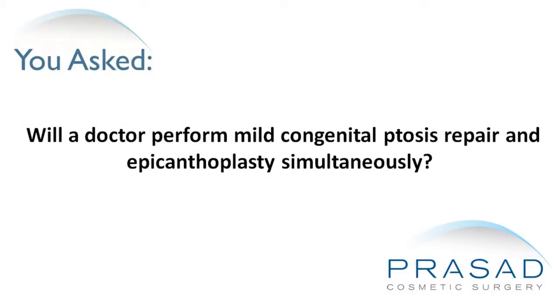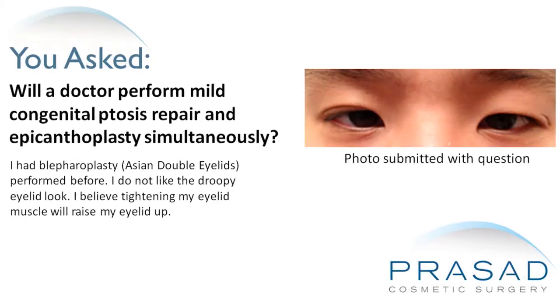Will a doctor perform mild congenital ptosis repair and epicanthoplasty simultaneously? I had blepharoplasty, Asian double eyelids, performed before. I do not like the droopy eyelid look. I believe tightening my eyelid muscle will raise my eyelid up.